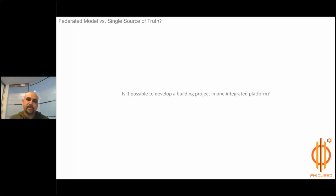So let me start with this particular question here. Is it possible to develop a building project in one platform? And that may bring up all kinds of strange feelings and emotions. I ask you for a second, reserve that emotion for the moment. Hold on to that feeling, whatever that feeling is. You can put it into a question, and I'll be happy to address it.